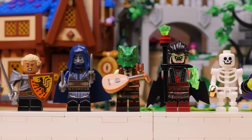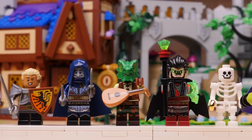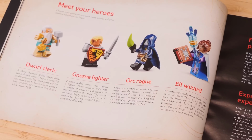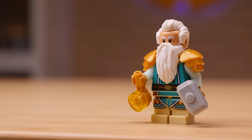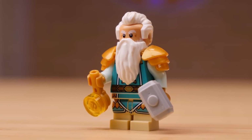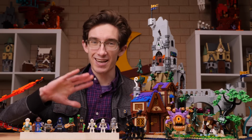How great is that? The other most exciting part about this set, though, is going to be the lineup of minifigures, which kind of blew me away. The instructions, again, do a good job of explaining the lineup of our heroes. Up first, we have the Dwarf Cleric. He's decked out in all brand new prints, even featuring printed medium legs, which we don't see a whole lot of. Doubling up on both a beard and shoulder armor just feels so deluxe, and with printed legs, that's about the best kind of minifigure you can ask for here.